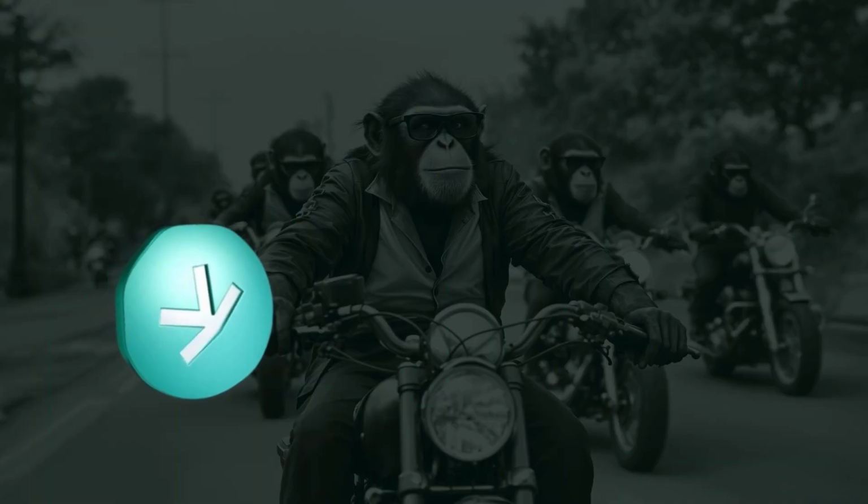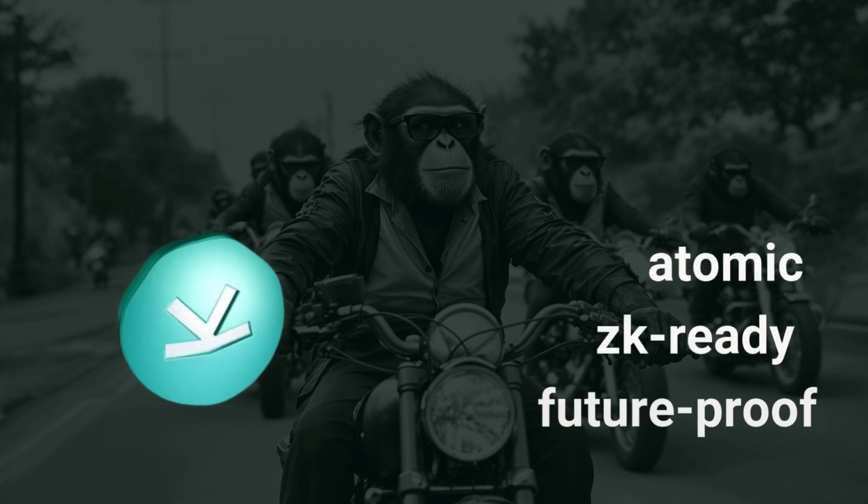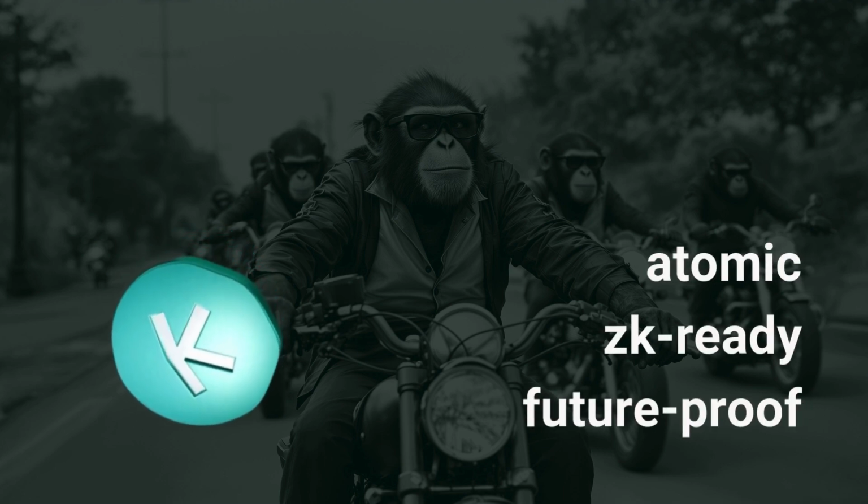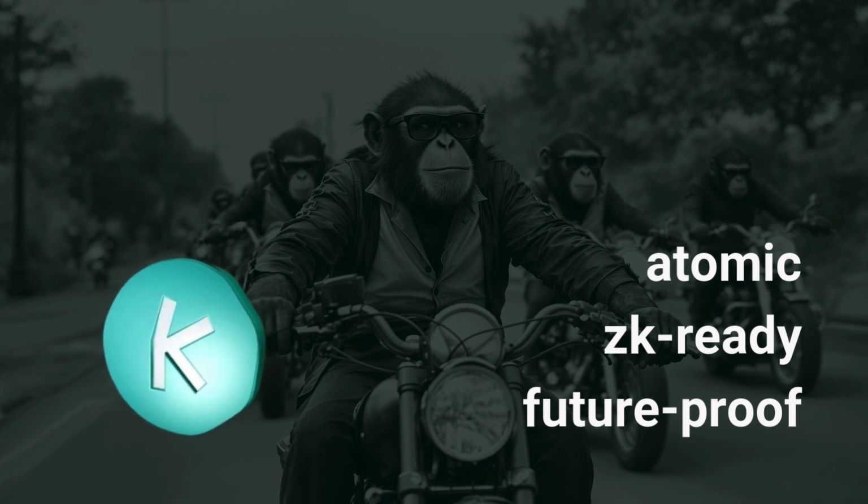Kaspa is pushing the boundaries with atomic composability. It bridges speed and security, ensuring ZK rollups and smart contracts work seamlessly. This means a better technology for everyone, developers and users alike.